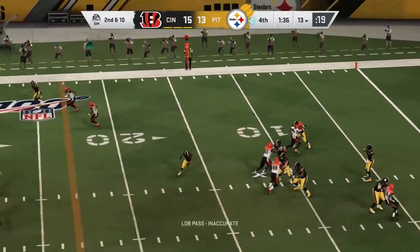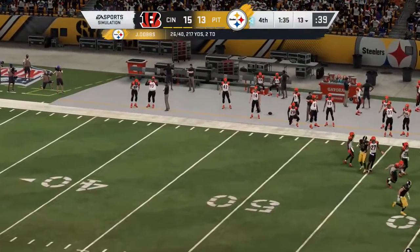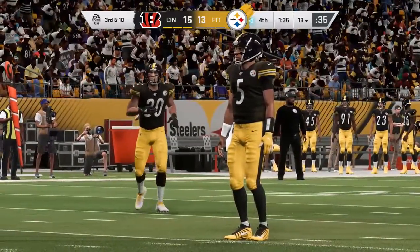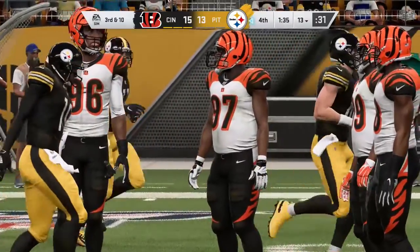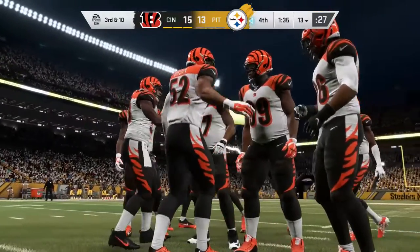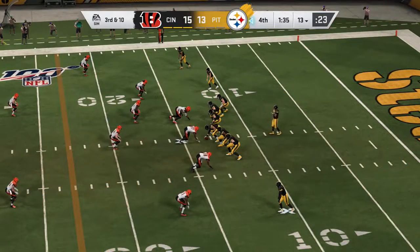Back to throw. And that'll be incomplete. Good protection that time, and they couldn't hook up on the long one. Now it's third down. So back-to-back incompletions, now third and 10. And first things first, before you think about marching the ball down the field, you got to move the chains. You're exactly right. Got to get back into focus here. Get the first down. That's what's vital to them.